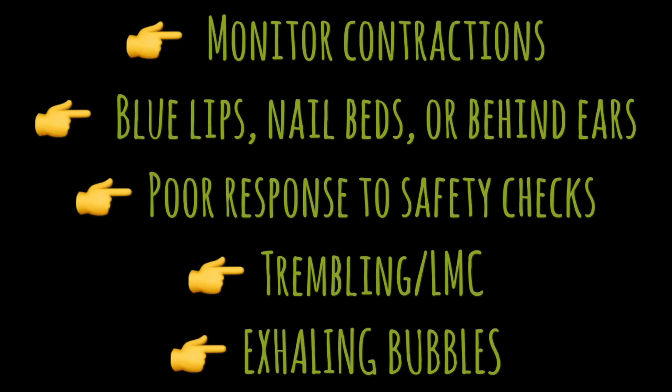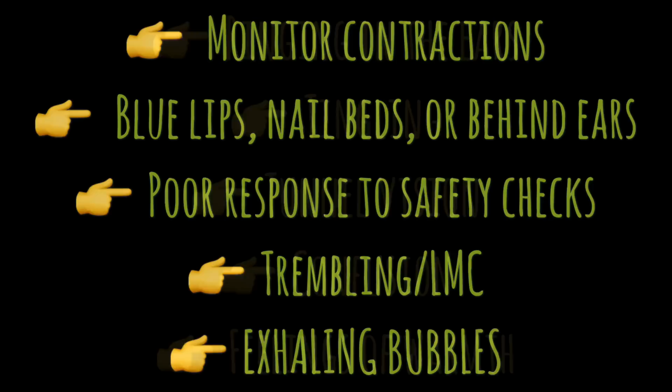After talking with some colleagues who have a little bit more experience with blackouts than I do, I've compiled a list of warning signs for you. Here they are. When you're safetying someone, look for the movement of their contractions. Have they started to move higher up into the body or increase in frequency? Look for trembling or shaking and blue lips, nails, or behind the ears if the diver isn't wearing a hood. Monitor the diver's response to your safety checks. Are they taking longer to respond or not responding like you would expect? Lastly, are they exhaling bubbles? If so, it's time to bring them up.